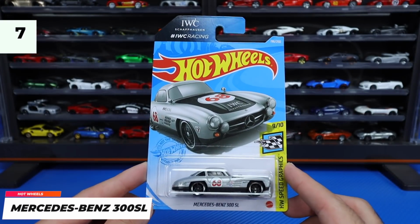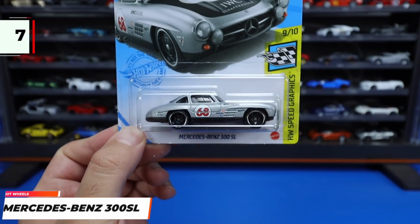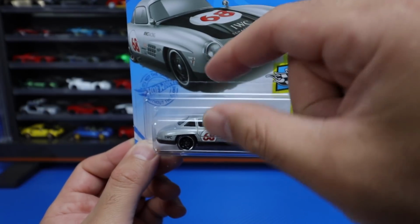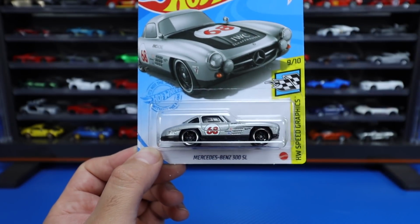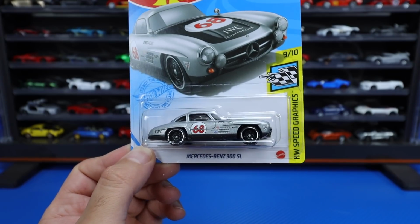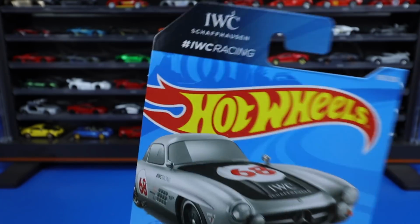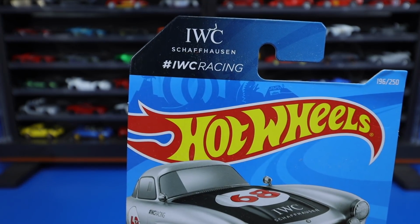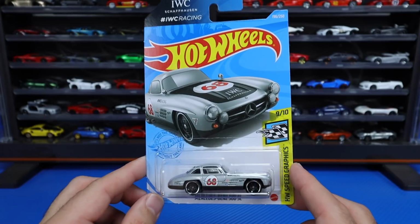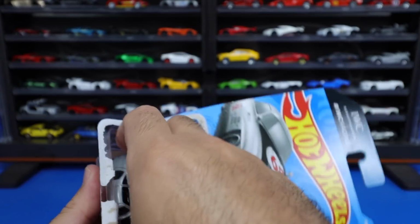Mercedes-Benz 300 SL. This is one casting that I've been really looking forward to receiving, and I actually ordered the RLC version of this one with the doors that open up and stuff like that, so maybe we'll show that off once I get that in the future. But this is the Hot Wheels Speed Graphics mainline variation of the Mercedes-Benz 300 SL, and it does have IWC Racing on there. I believe that's a watch company, right? So there we go. We've got this one. Let's go ahead and open it and get a nice look at this one here.